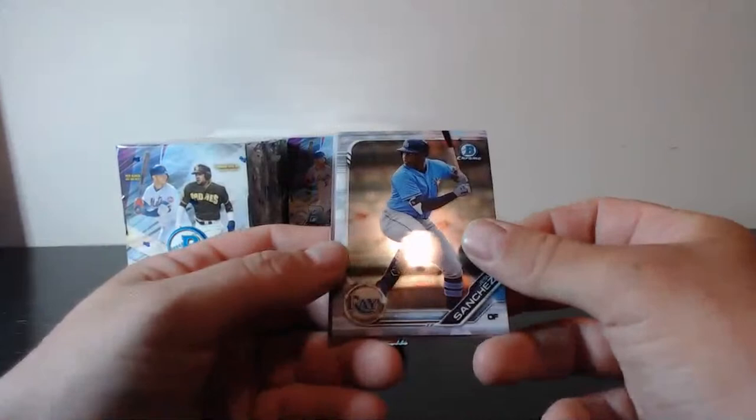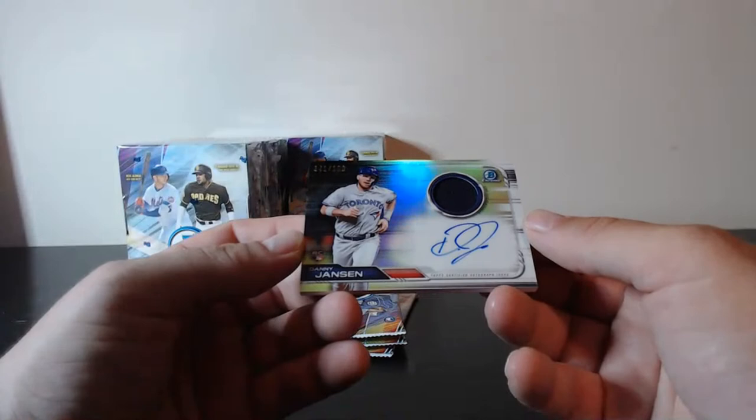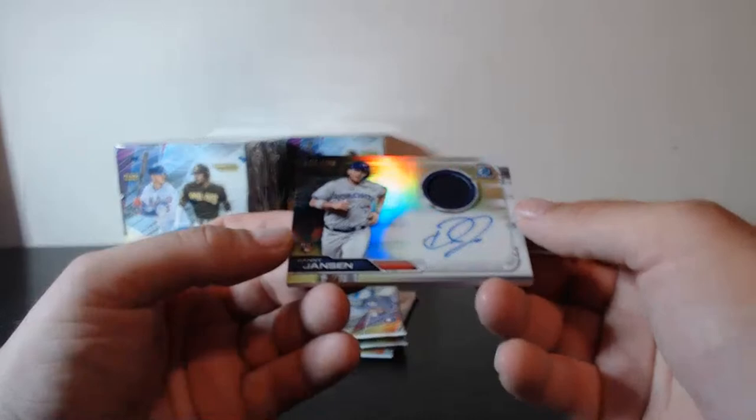Jesus Sanchez. Ooh, nice. Here you go, here's your big Blue Jay, Kelly, going out to the Toronto Blue Jays. 141/150. This is the patch auto, Bowman Chrome. Danny Jansen. Nice card.